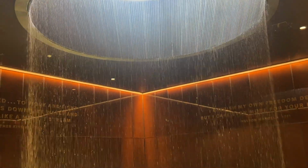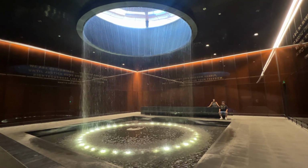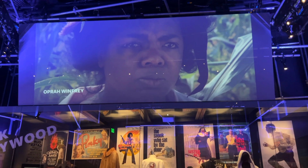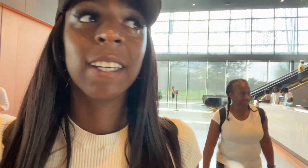So these are some of my favorite shots from the African American History Museum, and I really did learn a lot. And it's a walk. Let me tell you, honey, it's a walk. The whole museum, they said, is 1.5 miles, and the only way to do it is to walk. We're leaving the African American History and Culture Museum. They said it was 1.5 miles up.